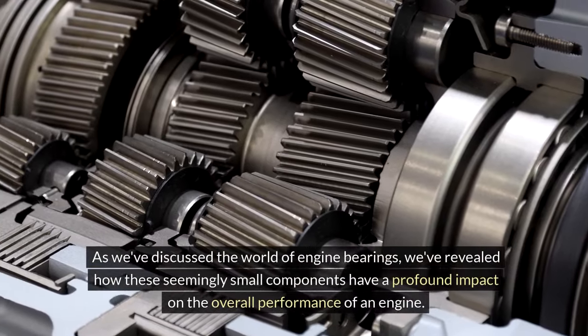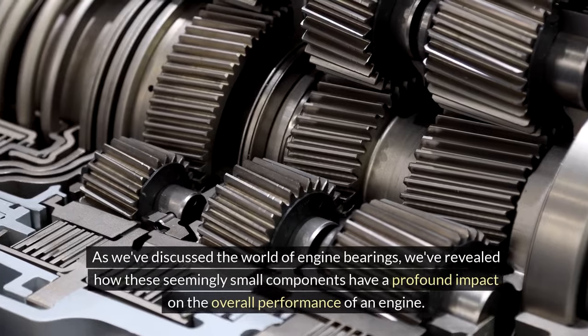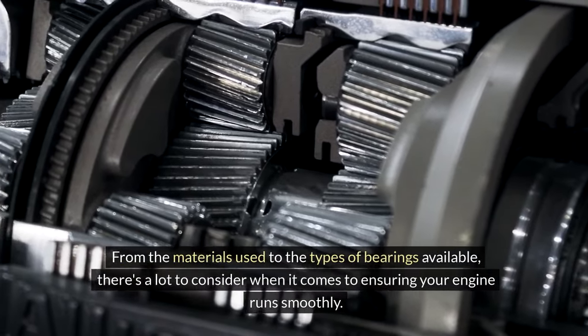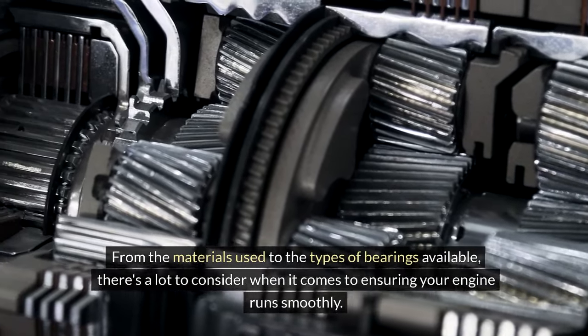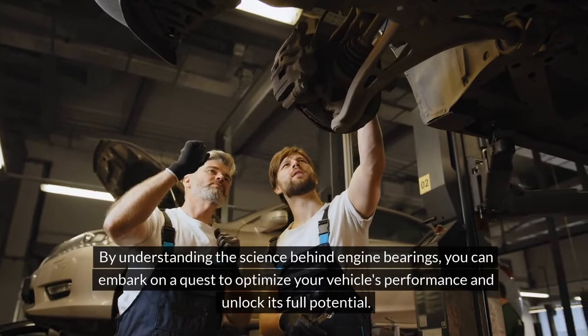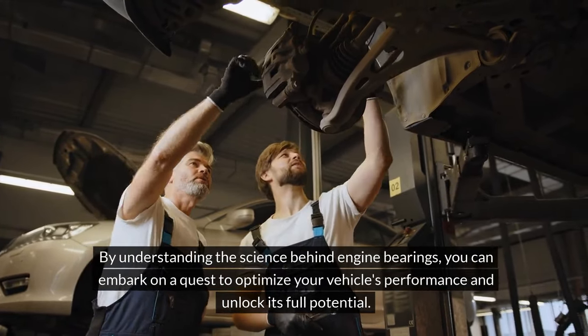As we've discussed the world of engine bearings, we've revealed how these seemingly small components have a profound impact on the overall performance of an engine. From the materials used to the types of bearings available, there's a lot to consider when it comes to ensuring your engine runs smoothly. By understanding the science behind engine bearings, you can embark on a quest to optimize your vehicle's performance and unlock its full potential.